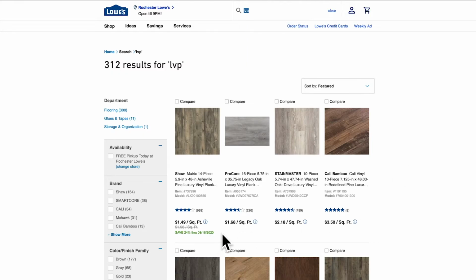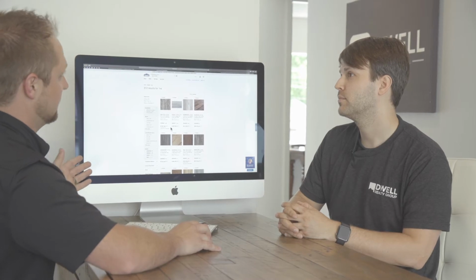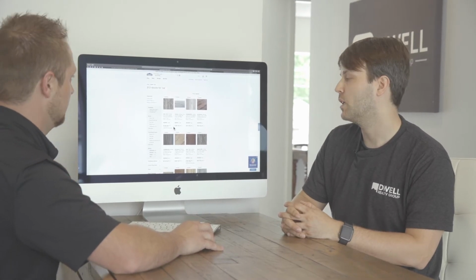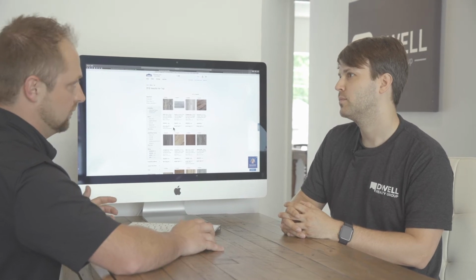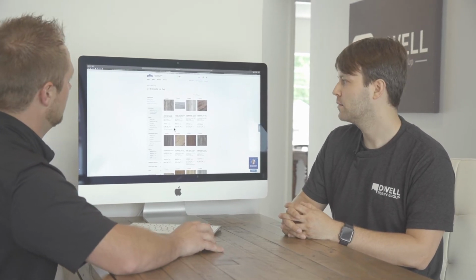I'm usually inclined for flooring to look at something that's right around that $2 a square foot is what I tell people for the luxury vinyl planking. That's really in style, very durable, and I see it staying in style for a long time because of that reason. So we put anywhere in our rentals we can put the LVP that makes sense. That's typically what we put in.